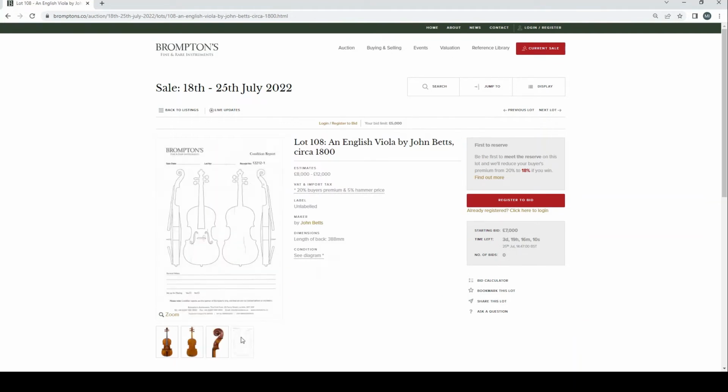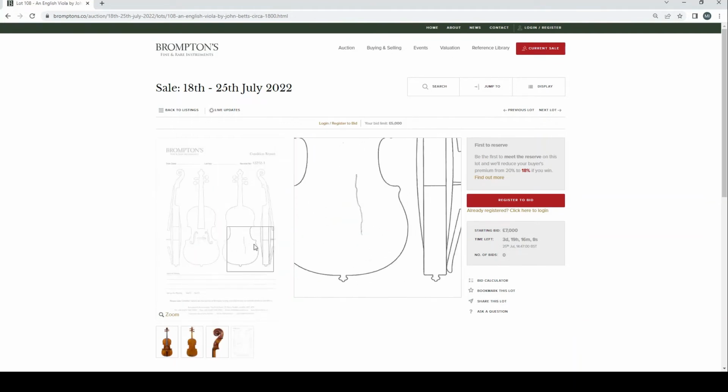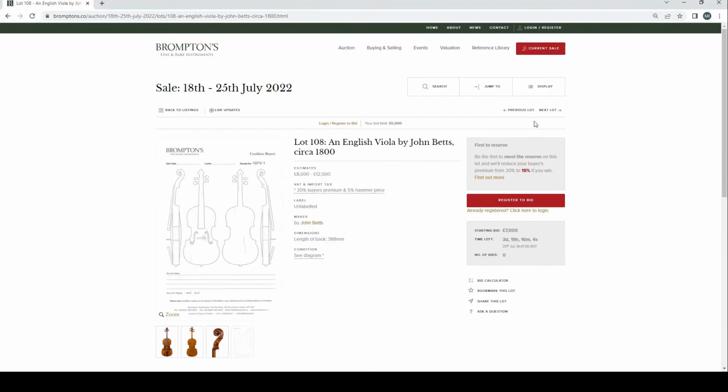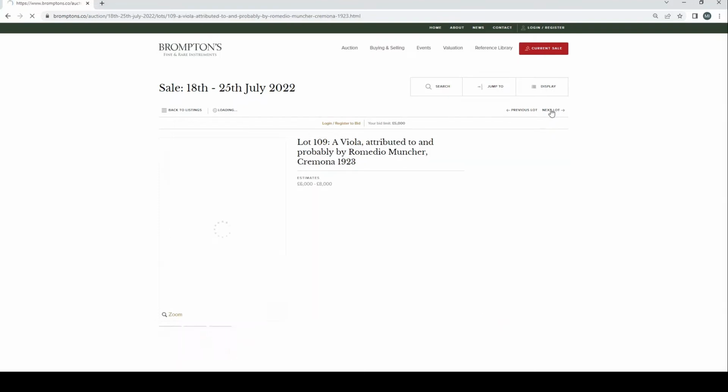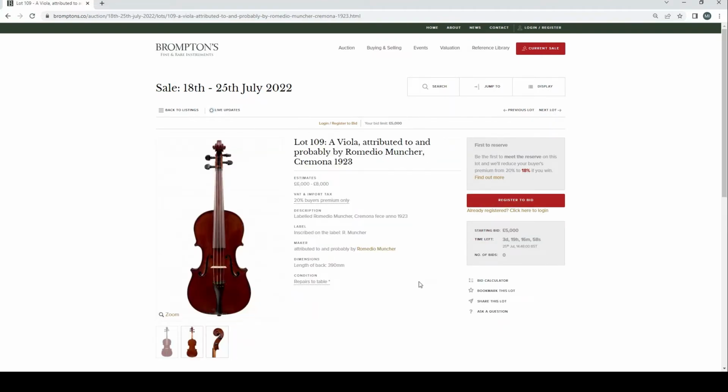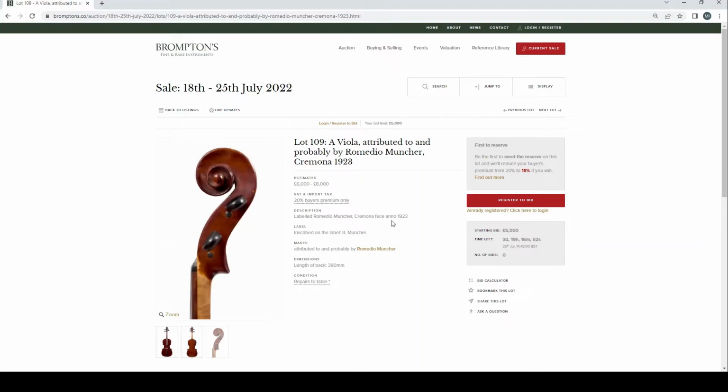See what the condition report says. A few cracks and things. So yep, that's an interesting one. Viola attributed to and probably by Remedio Muncha, Cremona, 1923. 6 to 8,000 there. No bids so far.